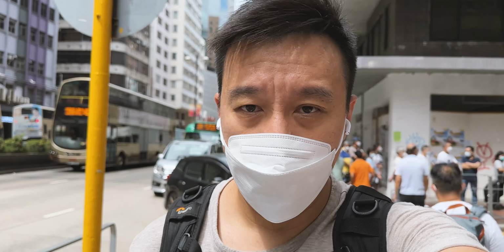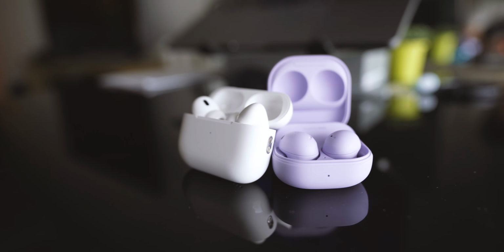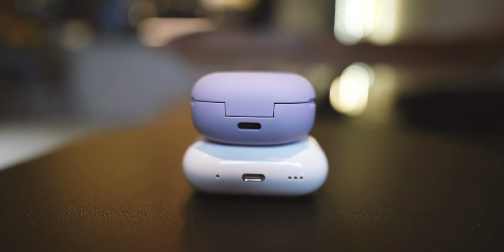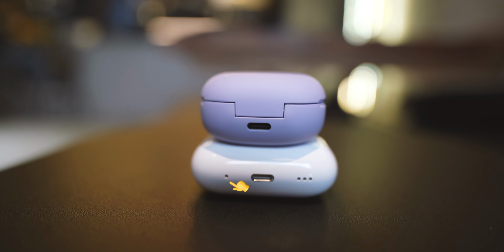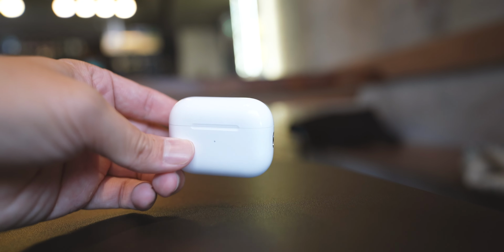So back to the design. The second generation AirPods Pro look almost identical to the original AirPods Pro, with the only noticeable difference being a lanyard clip on the right side of the case and a small speaker hole at the bottom. This allows the AirPods Pro case to make beeping sounds, which can be useful if you have misplaced your AirPods Pro case somewhere around the house.